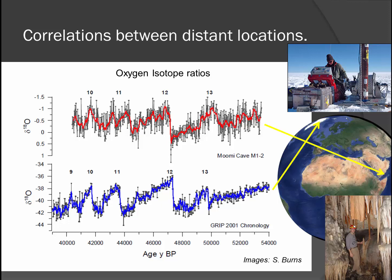Dr. Burns has worked with some of the scientists who extracted an ice core from the Greenland ice sheet. I find it tremendously interesting, the similarities that the climate story seems to tell in these very different regions.